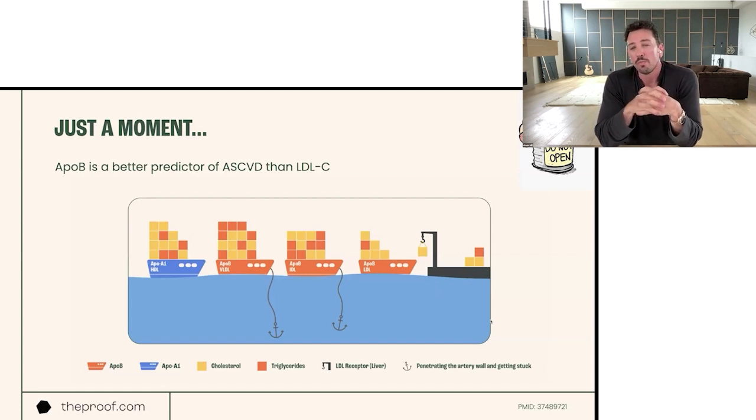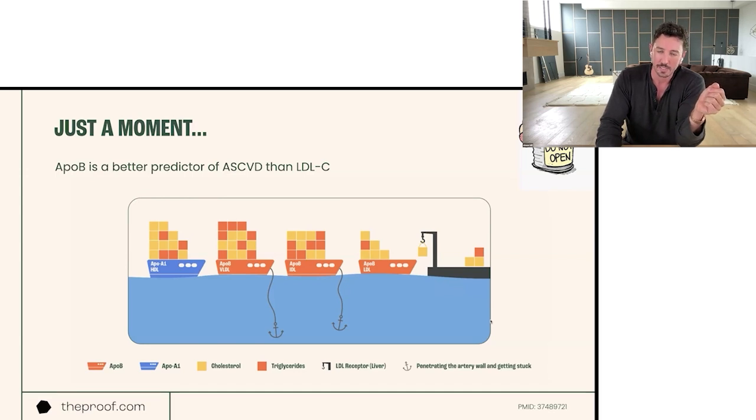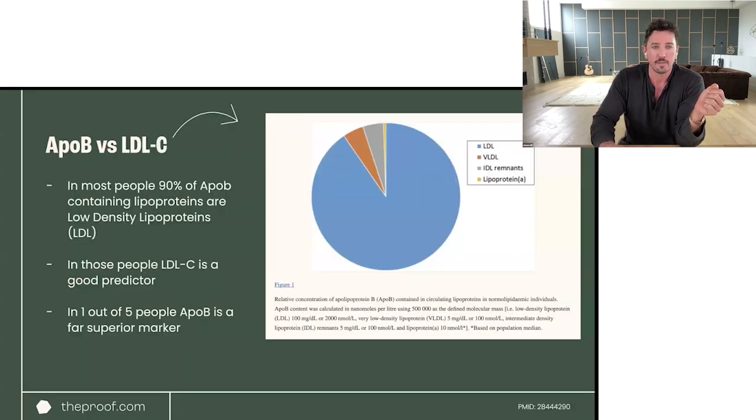And so when you measure LDL, you're measuring one, it is the main APO B containing lipoprotein, but you're missing out on IDL and VLDL. When you measure APO B, you get the summation of all of those potentially atherogenic lipoproteins. Hopefully that makes sense. Maybe someone can tell me later. I worked on that analogy for quite some time.